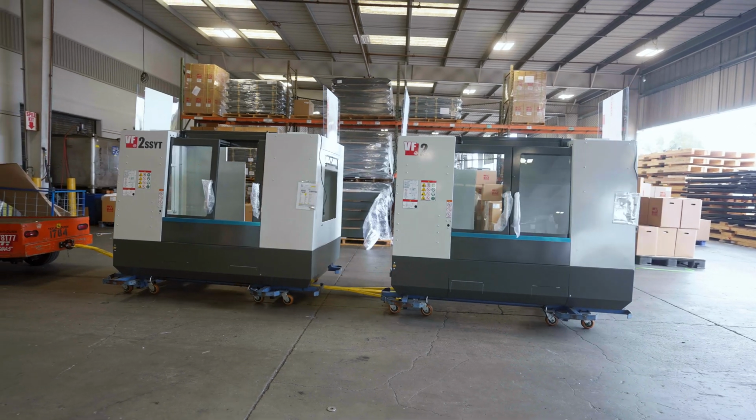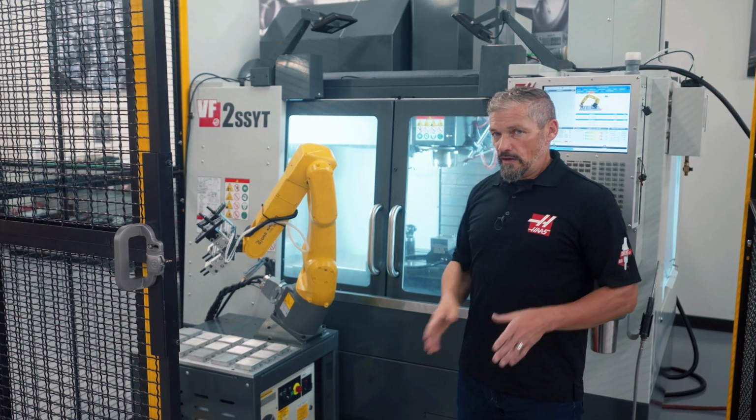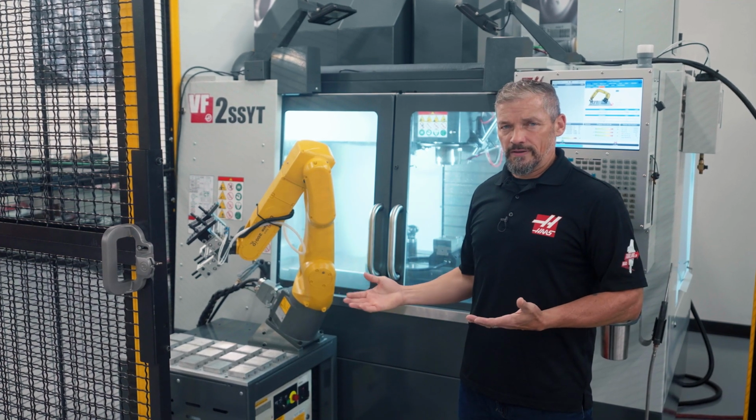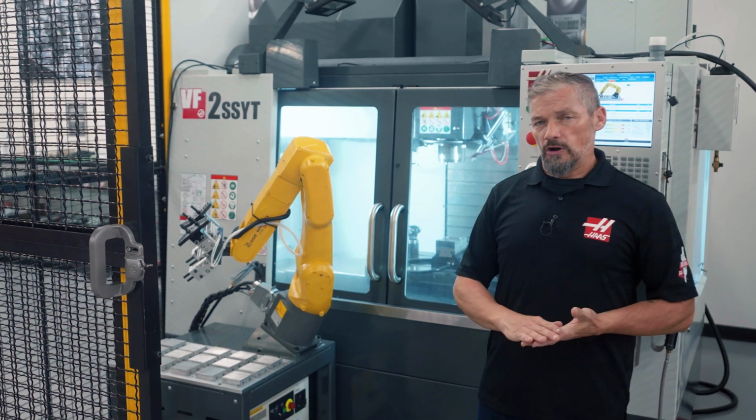In each of these cases, the machine at the center of it all is our dependable VF-2, the Haas VMC that will fit your requirements in so many situations, that brings unbeatable value whether you're just starting out or deep into large-scale production.